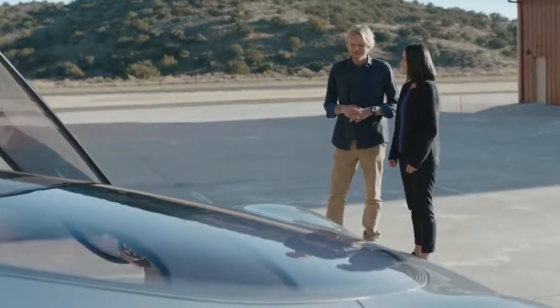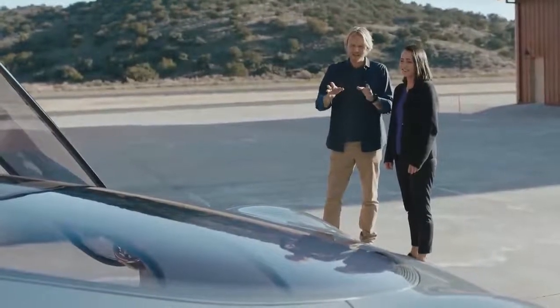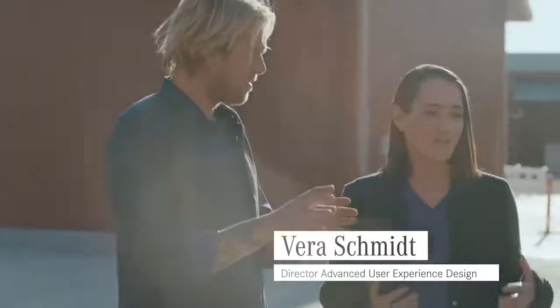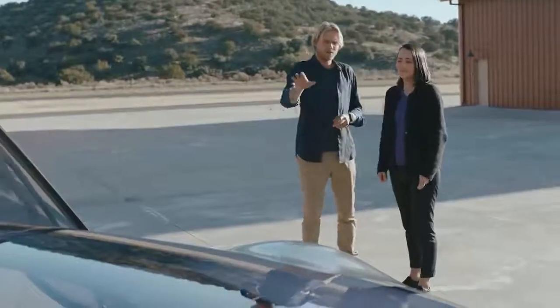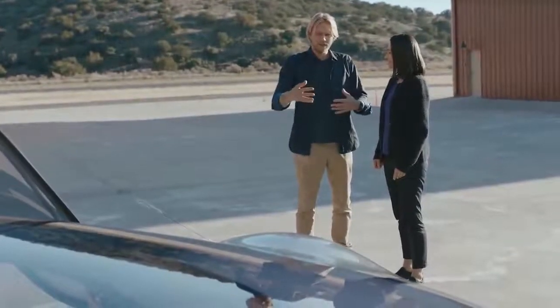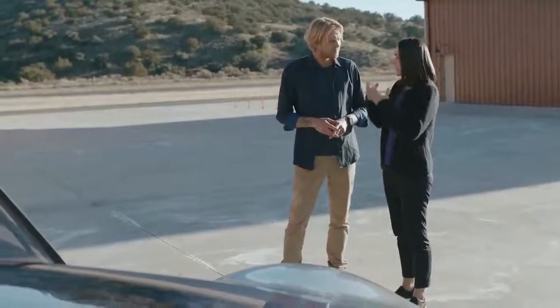So, Vera, you were the lead designer on the user experience of the car, right? Yes, correct. I'm the Director of Advanced User Experience Design. Exactly. That's you. When I saw it the first time, and I went over to it, I had this feeling that it was trying to communicate with me, with the flaps and the lights and all. So that was your department? Correct. Everything you see and hear, we did.